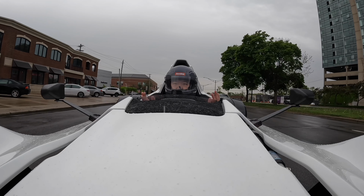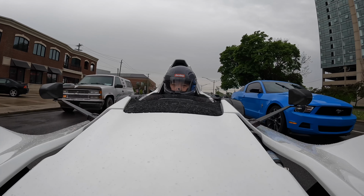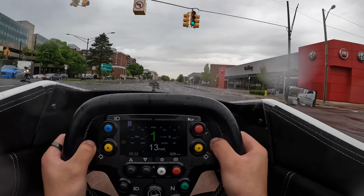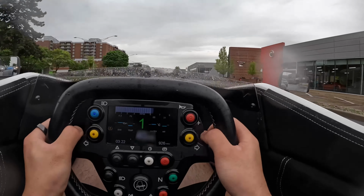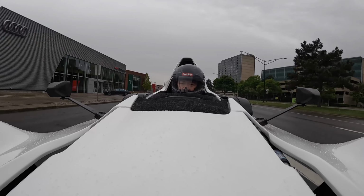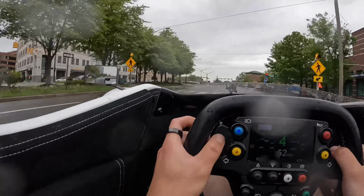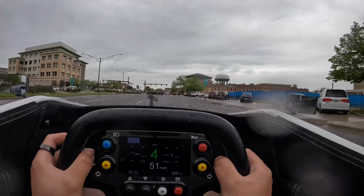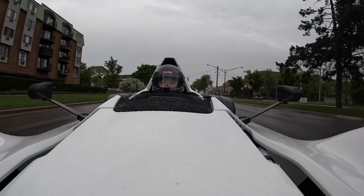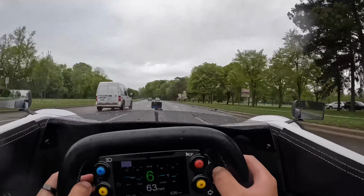I'm gonna have to do a debrief after this to be able to talk intelligently about driving a BAC Mono, because I'm not really sure. What the heck? This is proof that removing weight makes cars more fun. This is such an expensive toy. This is a $250,000 toy that has negative practicality.